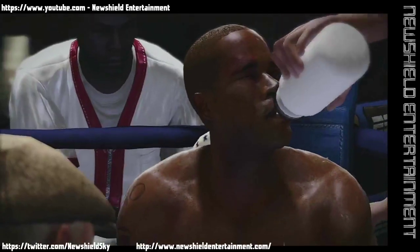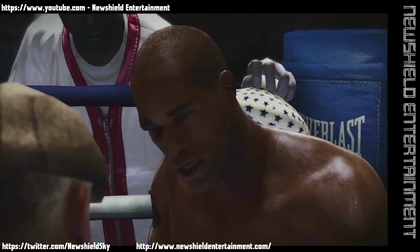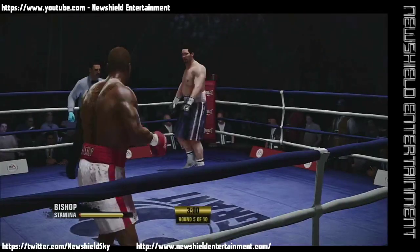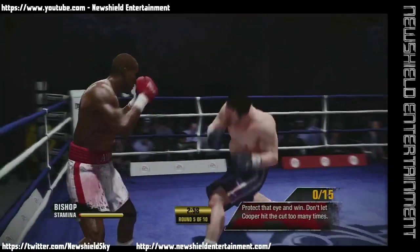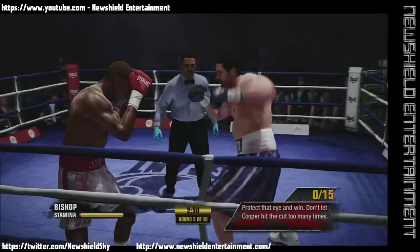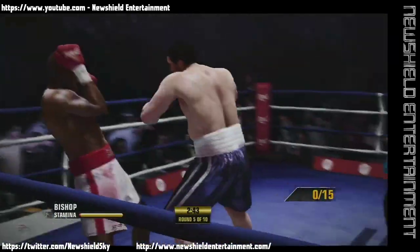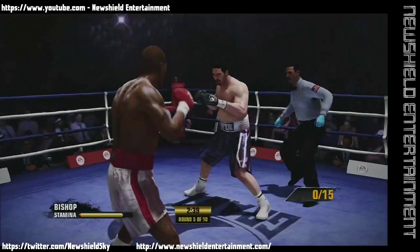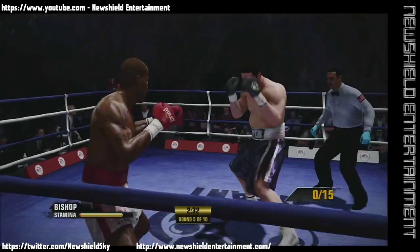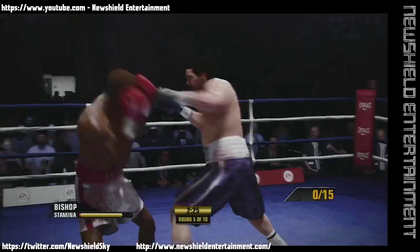Listen, kid, keep the jab working. I need to see more than one motion. This guy doesn't like the power he has. Good action throughout. We'll see if it keeps up in this round, what has been a very even fight. Combination from Bishop.